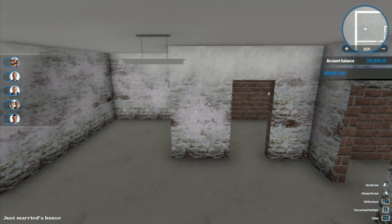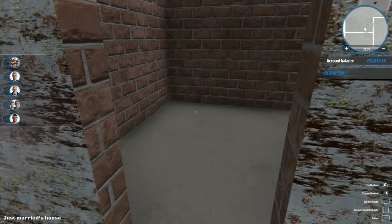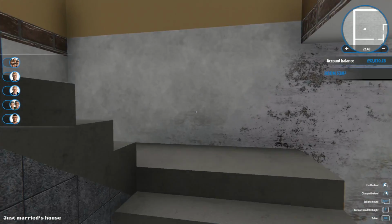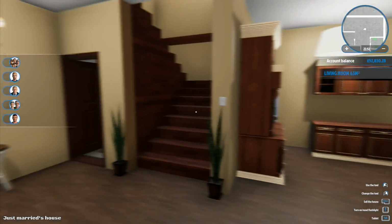And I got to come up with some ideas of what I can do down here. Because I've got a couple of rooms in here. There's a room in there. Another room in there. You know, we've got a huge amount of space here. I just don't really know what to do with it, to be honest. I don't think we've got, like, arcade machines and stuff like that in this game.